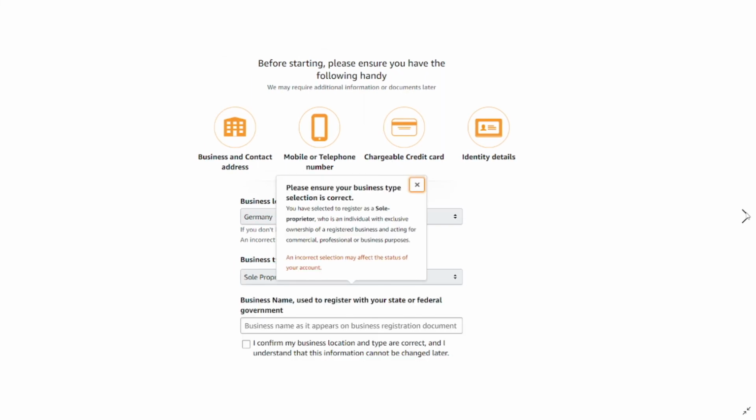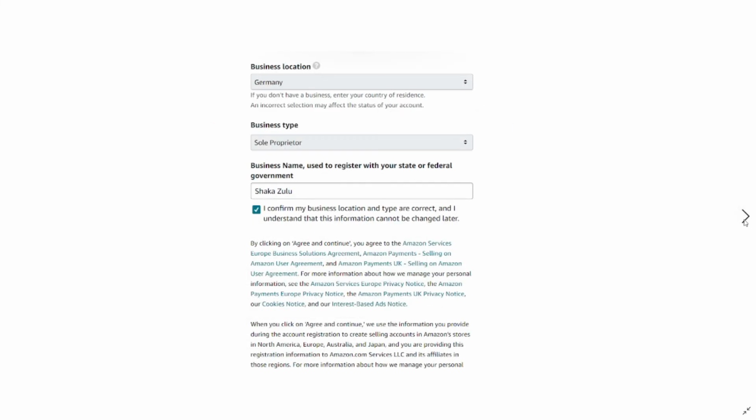This is where you put your business name, which you used to register your business. Okay. So for instance, if you had picked something like Shaka Zulu doing business as, let's say, ABC business, all you need to do here is put your name. You don't need to put the doing business as. Okay. That's all you need to do. So this is what it should look like once you get there.